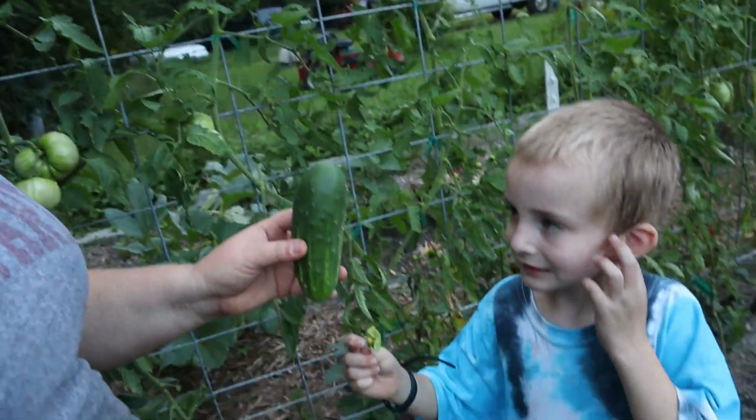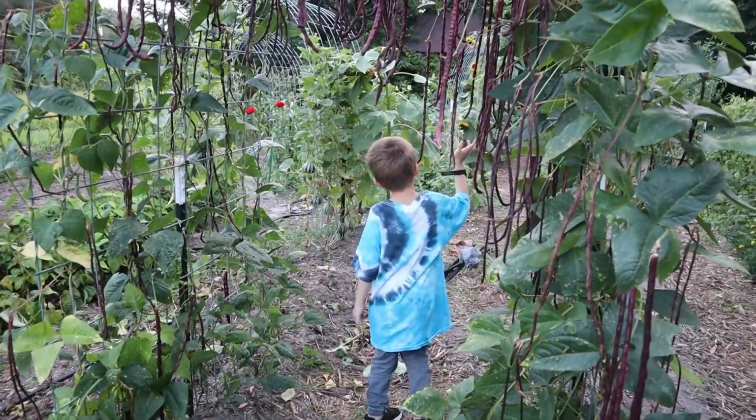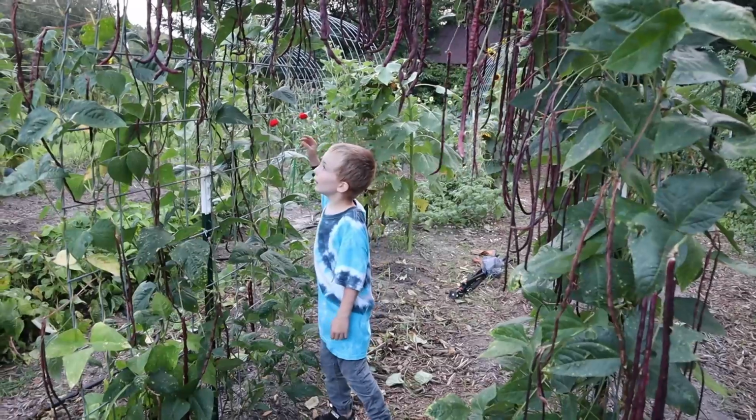Oh, look. I have been trying to grow cucumbers all season, and I didn't even plant this cucumber. This is a volunteer. And I finally got an actual decent cucumber. Look, Noah, look what I got. I just think it's silly that I've grown so many things this season, and the one thing I haven't been able to grow is a cucumber. And then it decided to grow by itself, and I did not put this there.